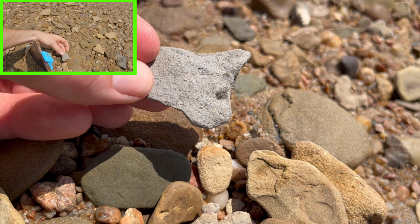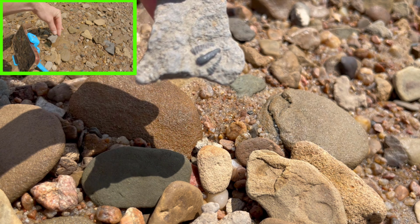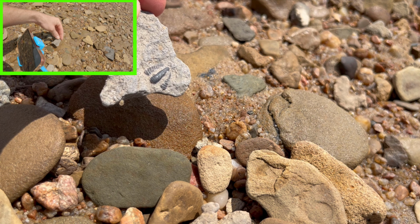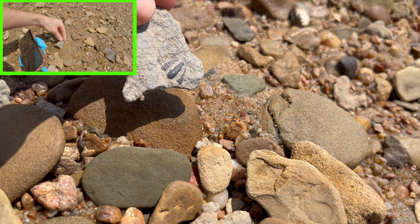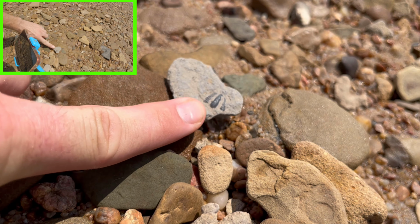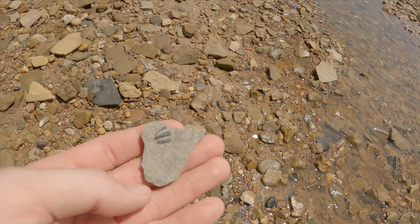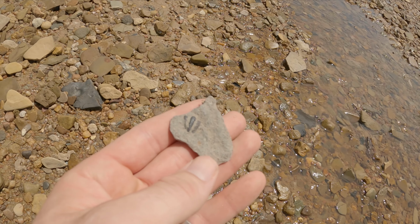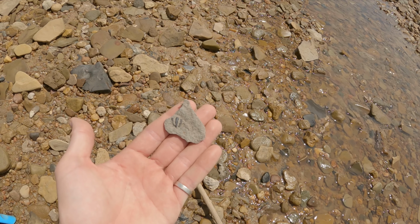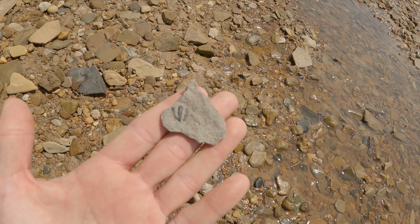Yeah, I think that's what that is. Wow. I think it's not like a fossil I've found before. I think that's a trilobite. It's little bitty, about the size of my fingernail. Look at that. Yeah, that's a trilobite. I'm almost 100% certain. That makes the day for me right there. That is so cool.